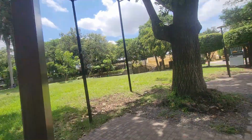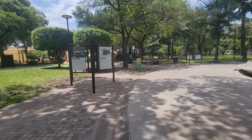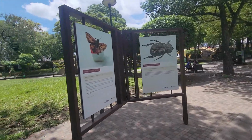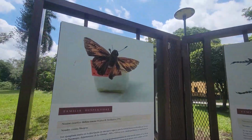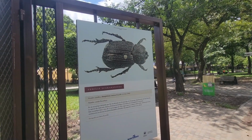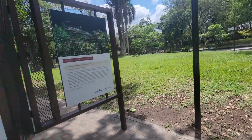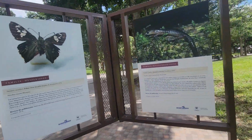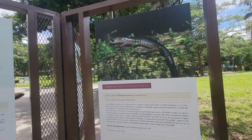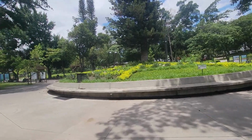Wow. And here's even a board showing an insect. Some of the insects here, which is, of course, the butterfly, mariposa. Escarabajo. I don't remember what that's called. The beetle, I think. Some iguanas. Salamander, I guess. Salamandra de Montecristo. Yeah. Good park.